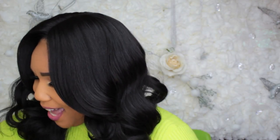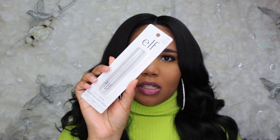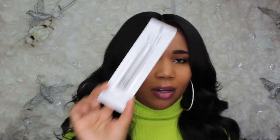So the next thing that I got, I had never seen this before. It's an acne fighting spot gel with aloe. It's clear, so it's basically a spot treatment. It says it's an acetic acid acne treatment. So you know those days where you just wake up and there's a pimple on your face? Like where did you even come from? Like who invited you to my skin? Just put this on. And don't pick it. I know we all got problems with that, but don't pick it. So I'm gonna see how this works out, and if you guys want to know, let me know, because I'm sure I'll wake up with a pimple.